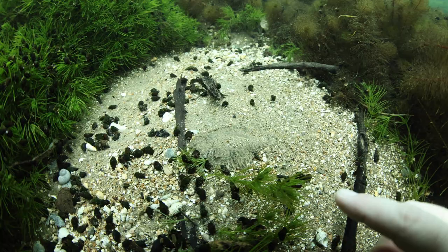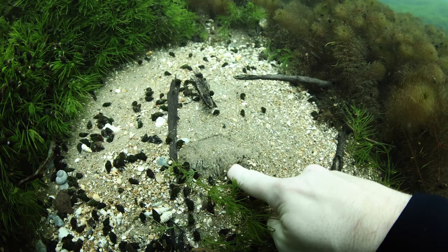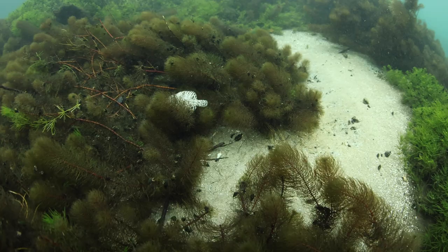I also spotted this hogchoker fish hiding in the sand. These fish are a type of sole and basically look like tiny flounder. They have a pretty amazing life history and will actually travel all the way from the springs to salt water.